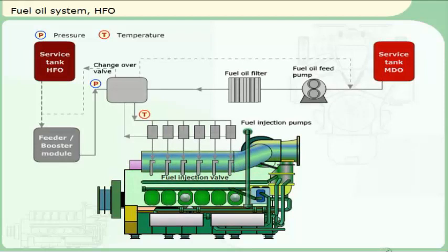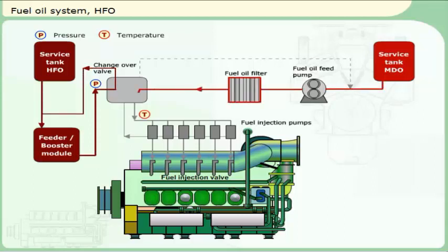All Ulstein Bergen main and auxiliary engines can be operated on heavy fuel oil under certain conditions, which include heavy fuel oil and lubricating oil quality, and which equipment is needed.